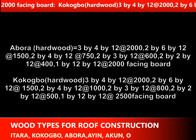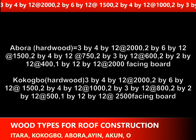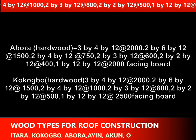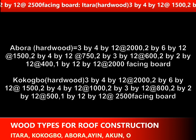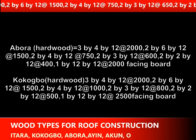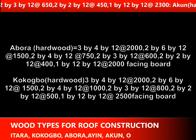Look at this. Abora is a hardwood. It's measured 3 by 4 by 12. That is 3 inches in the front, 4 inches thick, and the length of it is 12 feet. As at now that I'm doing this video, it is 2,000 naira.